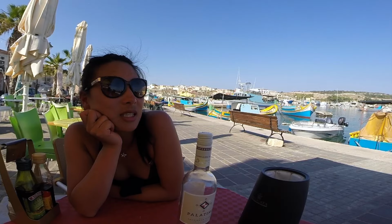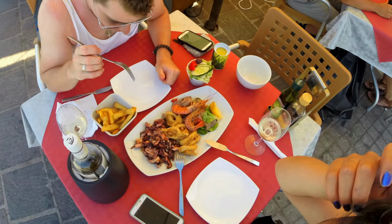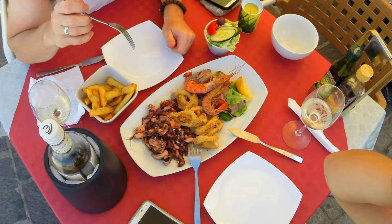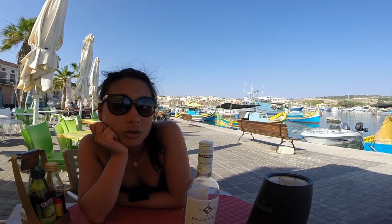You can get Maltese sea grill for $16.90. There's two types of fish, calamari, octopus, prawns, and some chips and salad. We got a bottle of wine. It's a local Maltese.